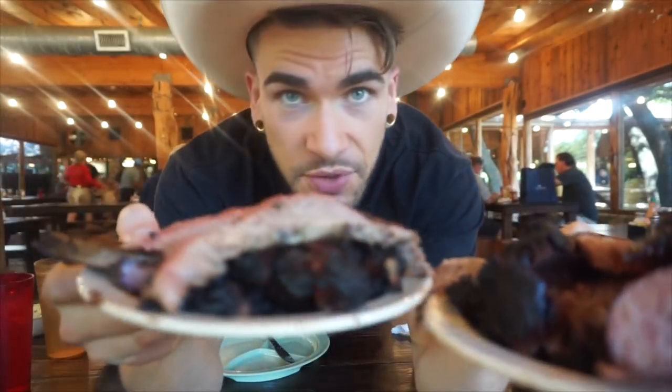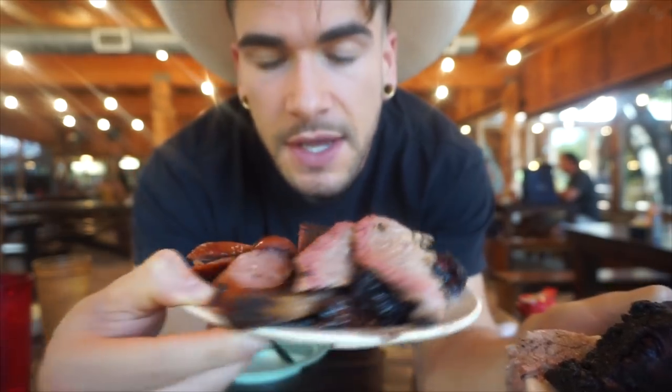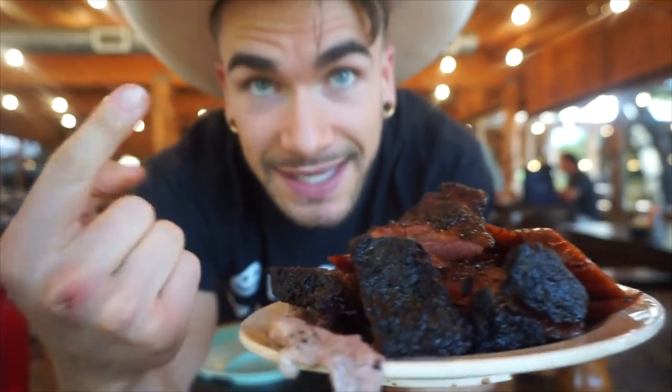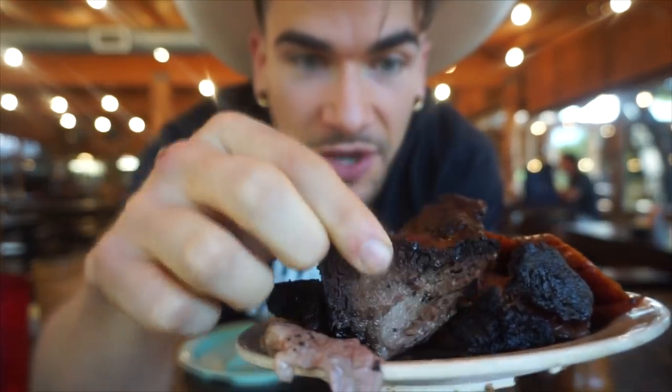Hi everyone, so here we are with the first plates. So lucky enough, they started me off with two. So I went with the fatty brisket to start. We also got the pork ribs. I have some sausage, and each plate has a little bit of each. And we also got some burnt ends. So with the brisket, you can pick the lean, the fatty, or the burnt ends. I went with fatty and burnt ends, which look very delicious.